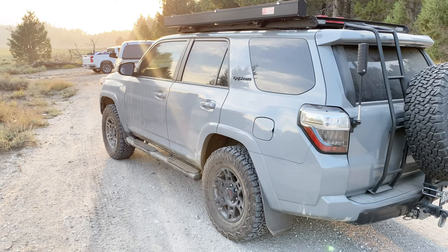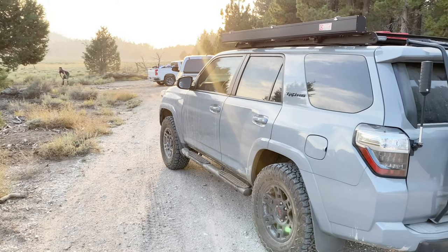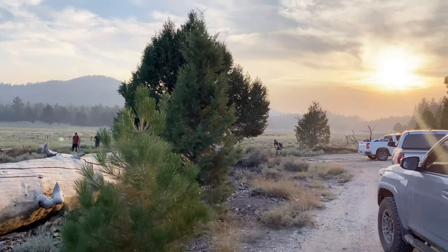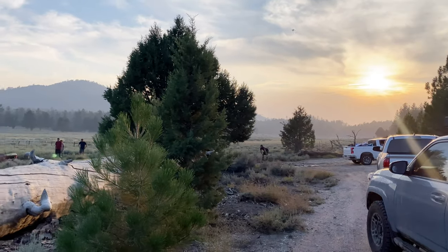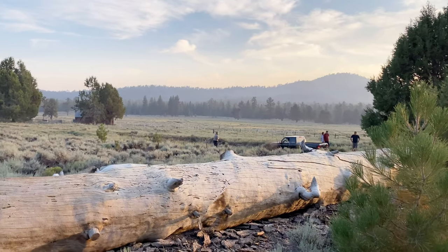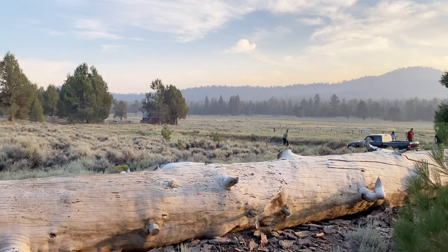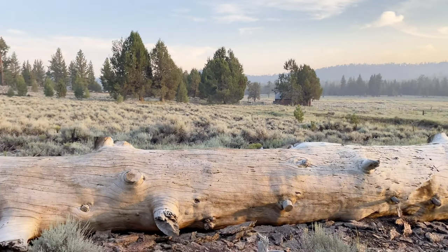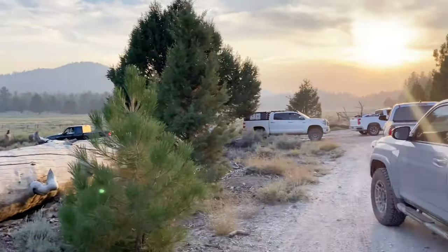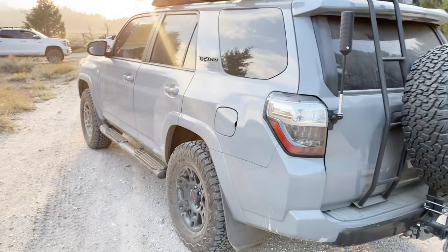This is Tactical Expedition. This is the Big Bear Trail, one of the fire roads. Beautiful place. And this person got stuck on the mud. It was a 4Runner. Beautiful place here. Just done some mud run.